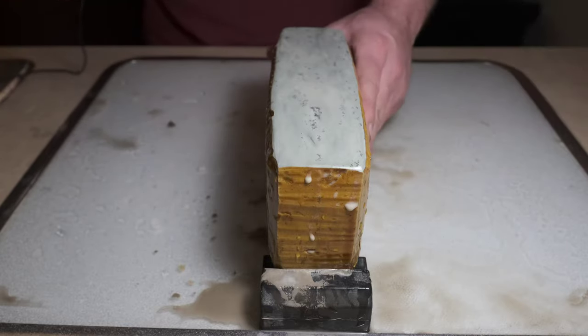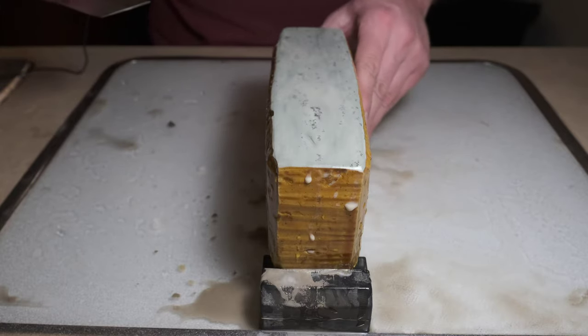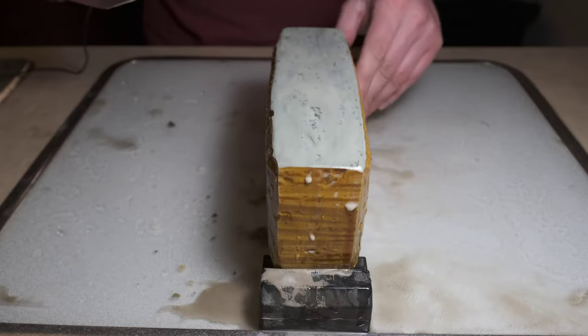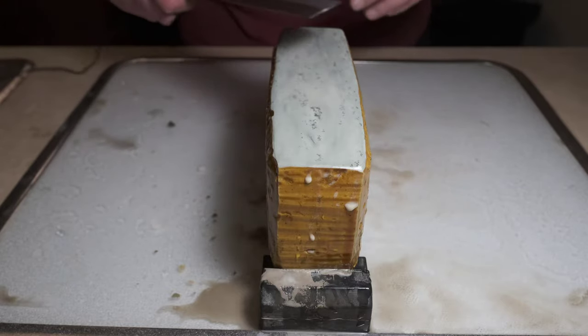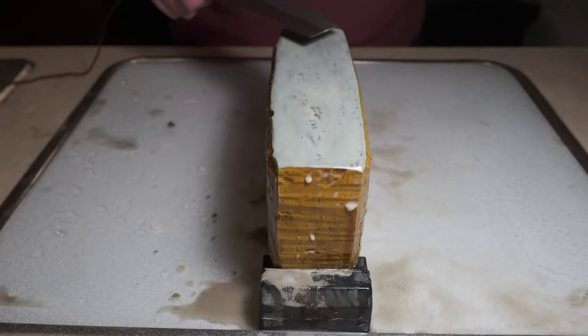Again, this is usually billed at around one to two K stone. I see a lot of people listed as 1K, but that's hard to believe, and we'll see why. Even for sharpening, though, I think that's a little dubious.